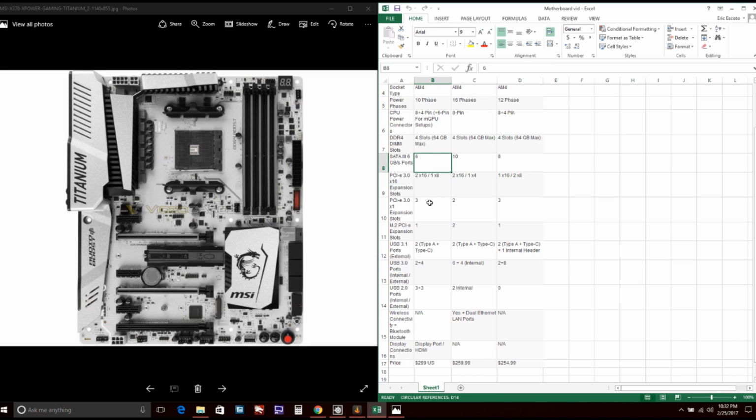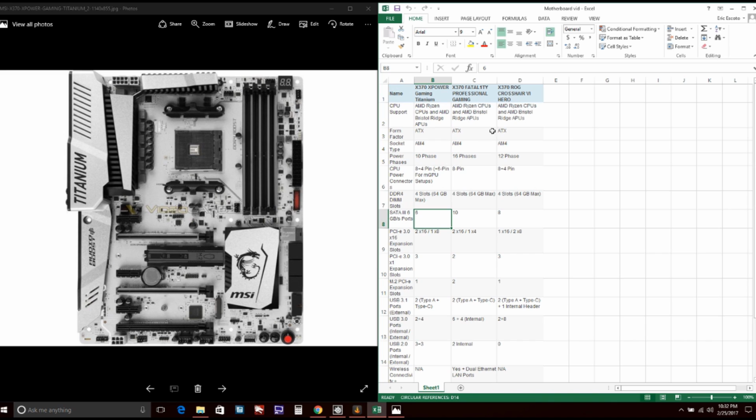Now, SATA ports, your SATA 3 ports, you have 6 in the MSI, 10 in the ASRock, and 8 in the Asus. So obviously your SATA ports can let you put a lot more hard drives, SSDs, God, if you use a Blu-ray player or a CD drive also as well. So obviously the more the better. Although I don't think nowadays we use that many anymore, but I could be wrong. I don't, at least. I probably use a maximum of 3.